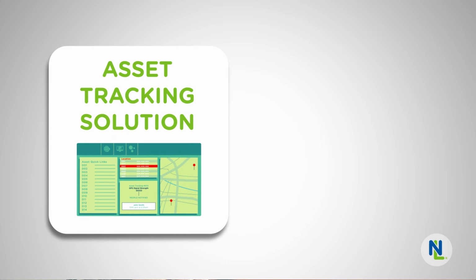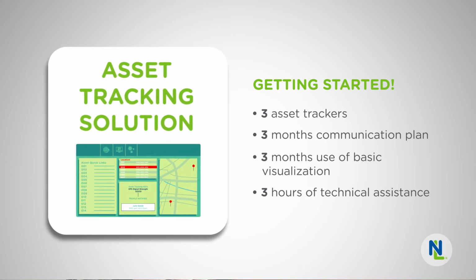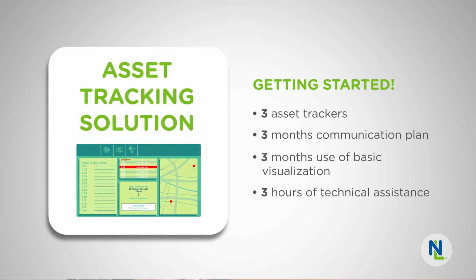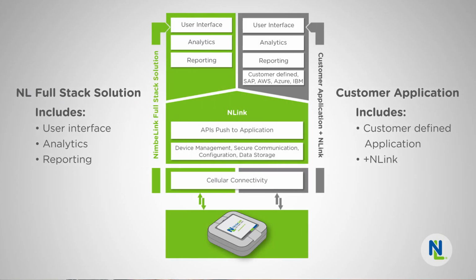So how do you get started with us? We actually right now have a deployment kit where we will send you 3 units fully activated for 3 months with our full NLink support all the way up through the visualization. You can start testing the units in your specific application, and work with our team of technology experts to determine how best to use it. If you're building the APIs into your system, we'll do that with you and then set you up for full deployment. It's as easy as that.